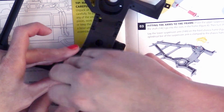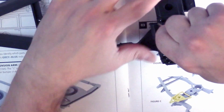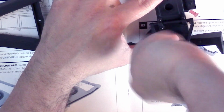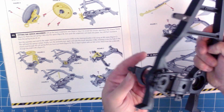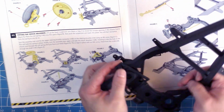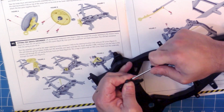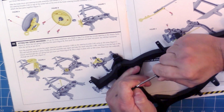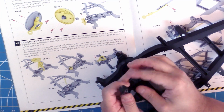Right, now, pressure. That one's not bad. Okay, so there we go. So the front and the bottom are both in place. I am going to tighten these. I don't know how they loosened. I'm not sure how tight these are supposed to be, because they do move. You know what I mean?